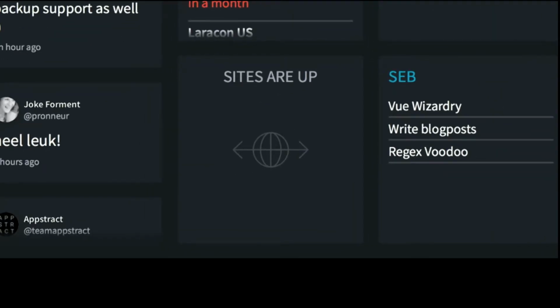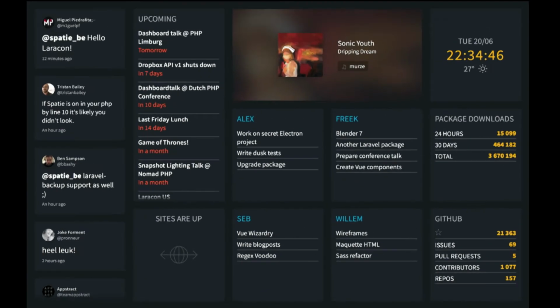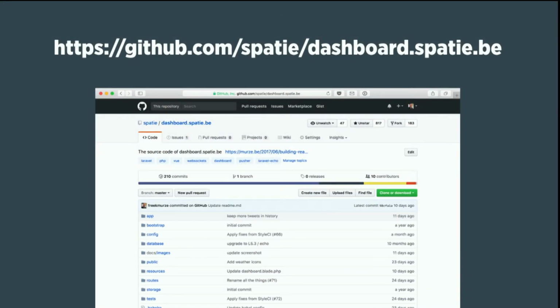One of our packages that we've made is an uptime monitor, and we've integrated that in our dashboard. So if any of our sites that we maintain for our clients is down, they will show up on our dashboard. So that's in short what is being displayed at that dashboard. The dashboard itself is also entirely open source.